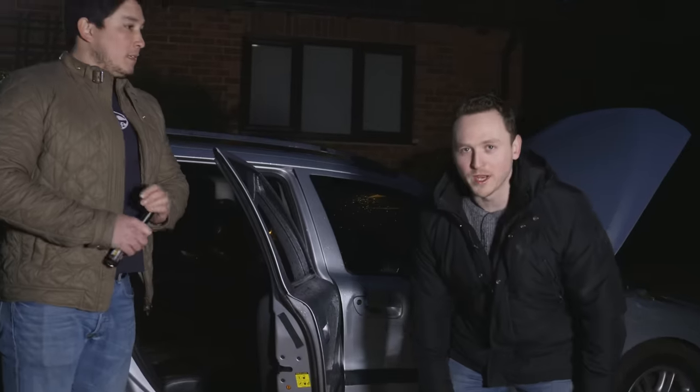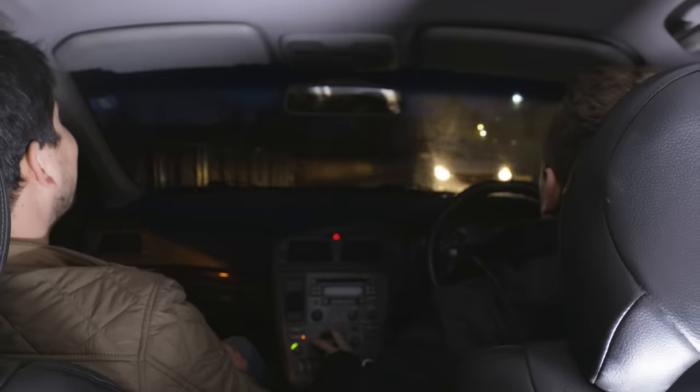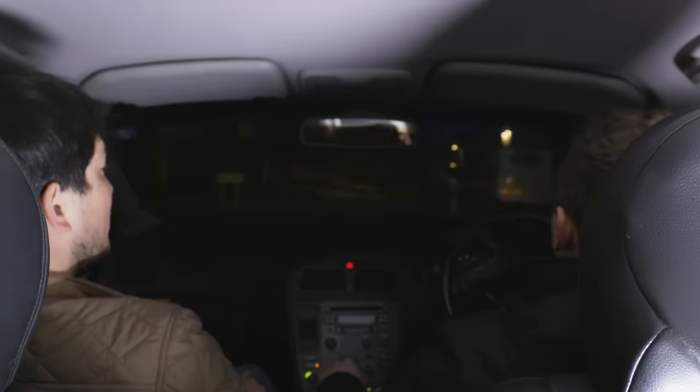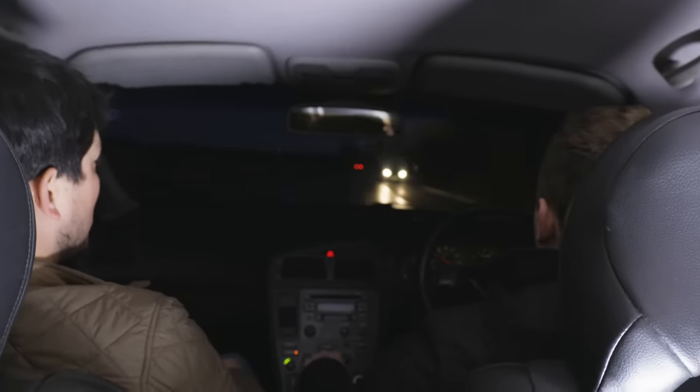Right, should we jump in, go for a drive? Oh God, that sounds so good already. 225,000 miles on the clock as well, that's great. Well, I'm glad he's put such nice tyres on it. If you do want to get to 150, you don't want to be doing it on cheap tyres, so it shouldn't be dirty.